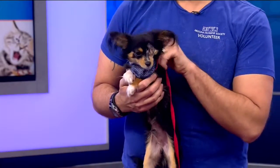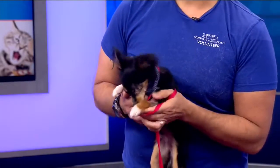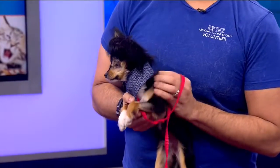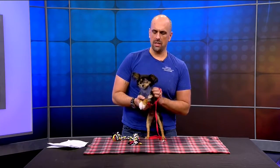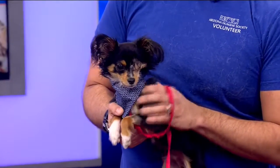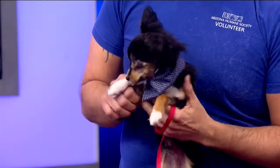So this little guy is already super smart, super affectionate, and still a puppy. So make sure that you have time to puppy-proof your house again. Make sure that you have all the necessary toys for him, the right food, and maybe even some training. We're still doing some training specials at the Arizona Humane Society because this is Train Your Dog Month, so you can go to our website to find more information. But if you're looking for a fun little guy to bring into your home, Fritz may be just the one for you.